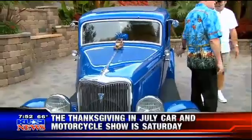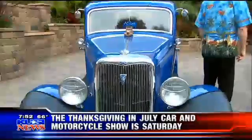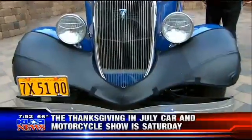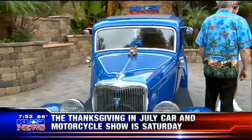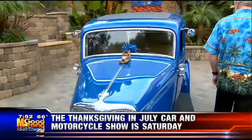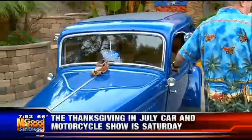That was his car of choice. Did it come with the suicide doors, or did you make that? The body's all original. Everything's original. The only thing that's not original is underneath, the drivetrain. And there's not many of these around. You very rarely see a '34.